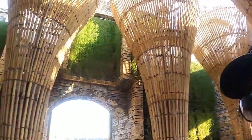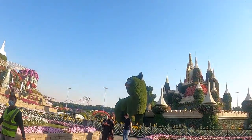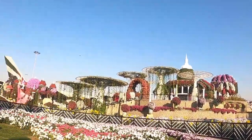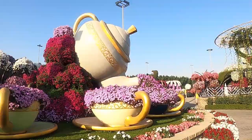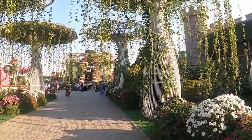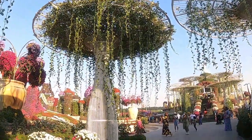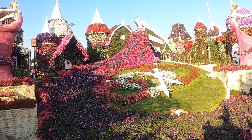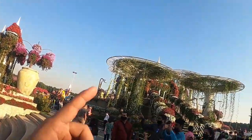This castle is made up of bamboo. I believe this is the bamboo. Yes. Nice castle. As you can see, there's a beach cat. Now I'm planning to go. This is the biggest watch here, and right now it's 4:30 on this watch. So now it's time to go up and check.